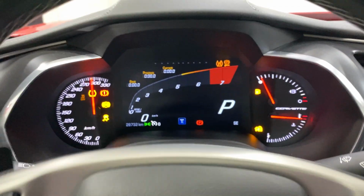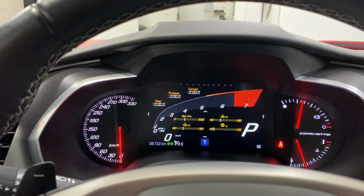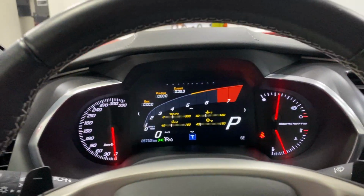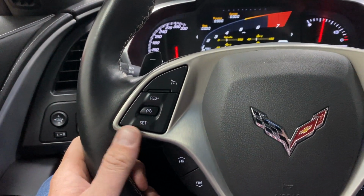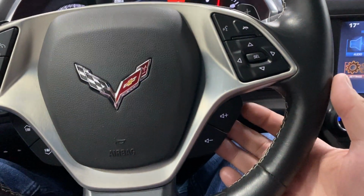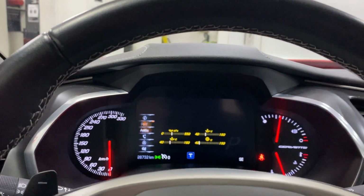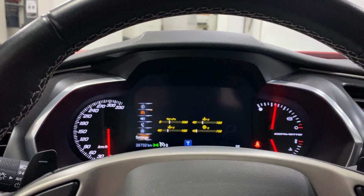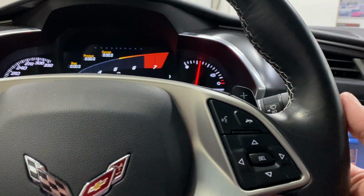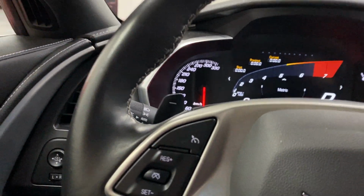All right, so there we are. In terms of kilometers, we have 28,732, so nice and low, no warning lights, no issues on the dash. On this side here, you've got your cruise control buttons. Down here, we have favorites or track change. On this side here, we've got volume control. We've got the arrow keys, which work the dash. So we've got info, performance, audio, phone, nav, and settings. So those are controlled there. We've got Bluetooth and voice command controls there. Up top, we've got paddle shifter. So we've got a plus and a minus on this side.